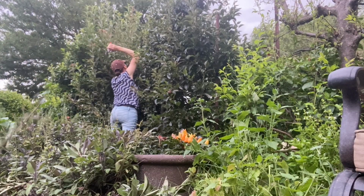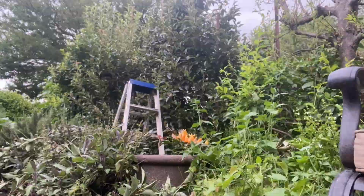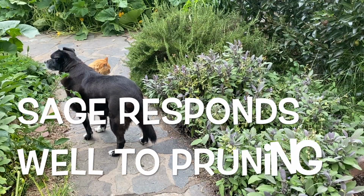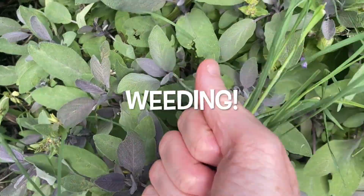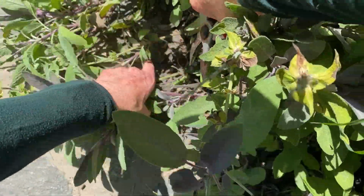And indeed, yesterday I had a ladder and was walking all over this sage, and it's bounced back today with no issues. You can easily cut it back. It responds well to pruning, so it won't block the path like Nermal the cat. At certain times of the year, it might require some weeding, and at other times some cutting back.